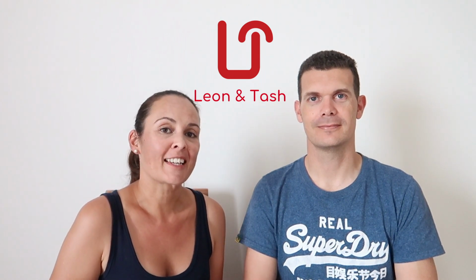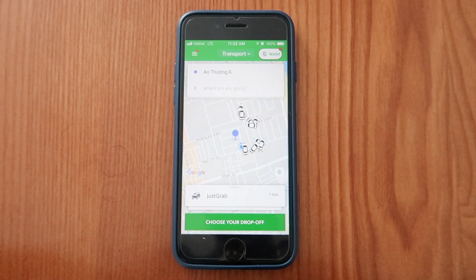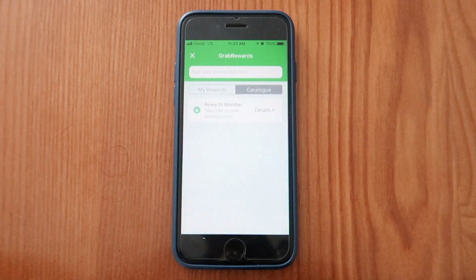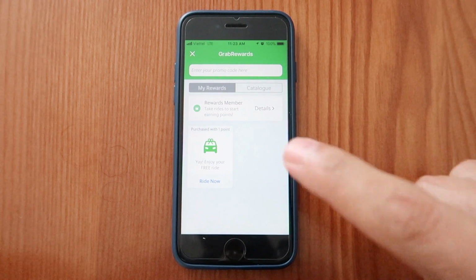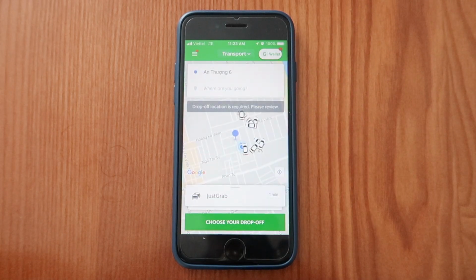So now that Leon's given us the keys, let's take it for a test drive. The first thing we want to do is for those that use the discount code, we want to make sure we've got those discounts hooked up. So we're going to head up to the top left corner of the screen, click on the menu, then we're going to come down to Grab Rewards. When we open that, we're going to head over to the left where it says My Rewards, and now you can see your discount in there. So we'll click on where it says Ride Now, and bang, we're back to the booking page.